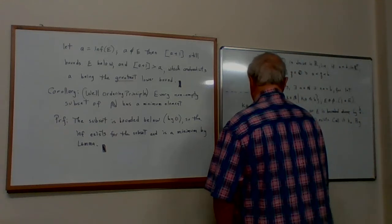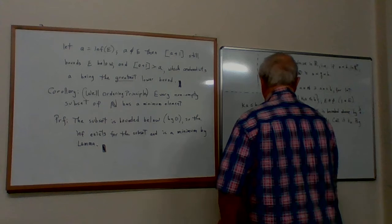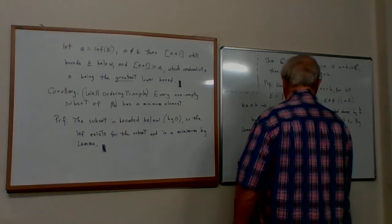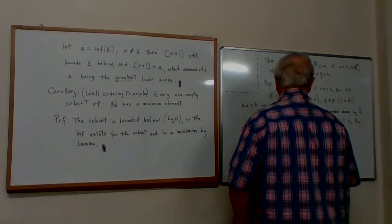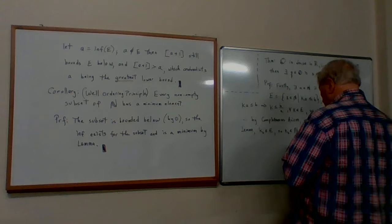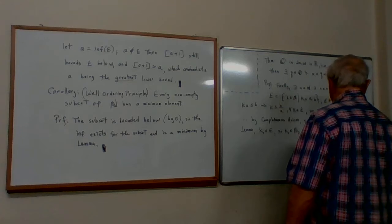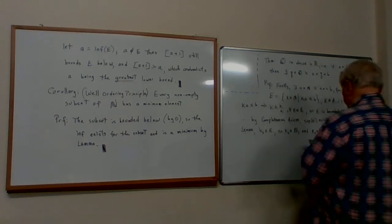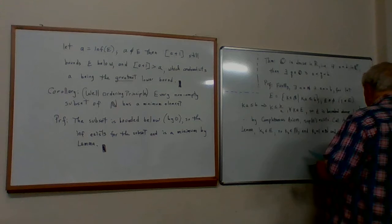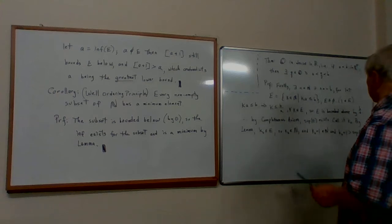Now, by the lemma, which is something that helps prove a theorem, it's going to help prove this one. By the lemma, K sub 0 does live in the set. So K sub 0 is a natural number. Everything in E is a natural number. And it's no big surprise that K0 plus 1 is a natural number. And K0 plus 1 is greater than the sup of E, because it's bigger than K0.